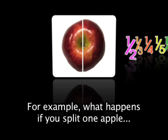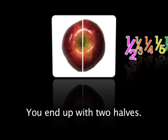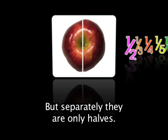For example, what happens if you split one apple into two equal parts? You end up with two halves. Neither part is a whole. Each half is a fraction. Together they form a whole apple or one apple, but separately they are only halves.